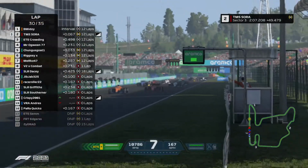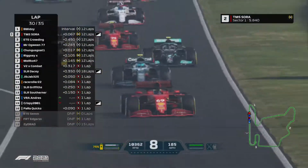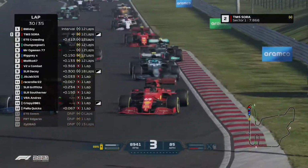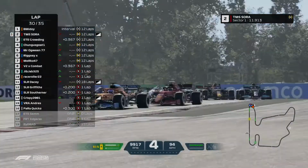Midzi pulling away here. Green flag now back out. Down towards turn 1 they go. Sora's got his nose in there on the outside. Into turn 1. Does he take the lead? Midzi's on the inside. Should hold on to it.